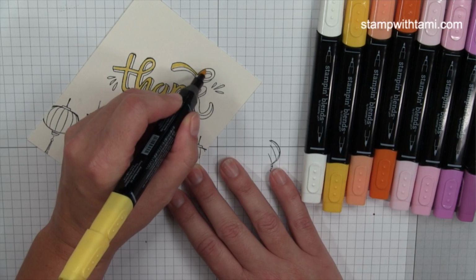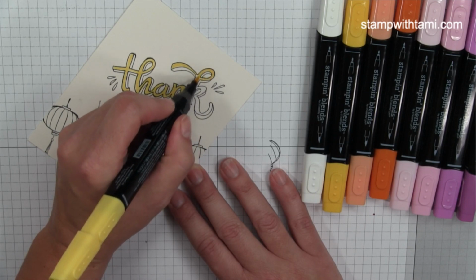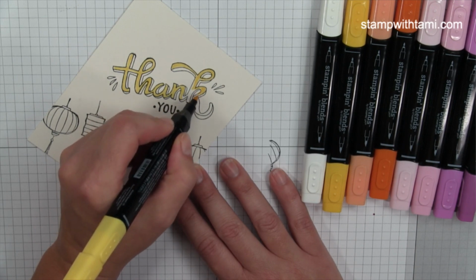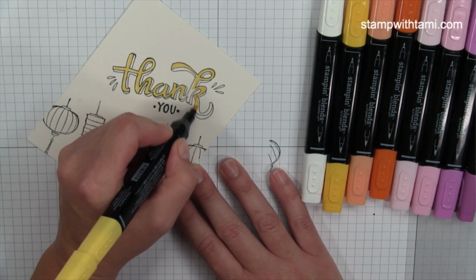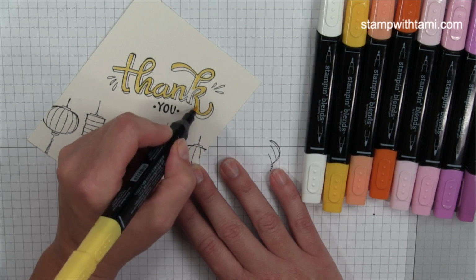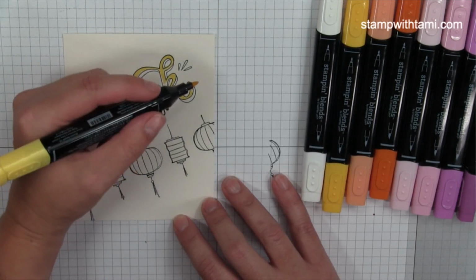I made a couple of these yesterday, and they all came out really nice. I liked it a lot. I really love this image. It's fun to work with. And there's just something therapeutic about coloring. I don't know about you guys, but when I start coloring, I just go to that Zen place. Like the adult coloring books, this is kind of it.